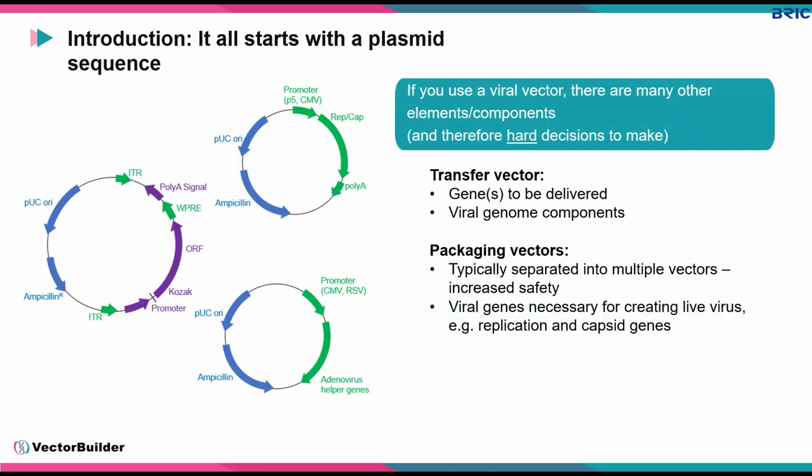On screen, I've shown a generic plasmid map, which shows the transfer vector and a packaging vector. Every single client we have, of which we have 20,000+ clients, will have their own unique design, own unique needs and requirements for these genetic elements. This is very, very important to understand as well.